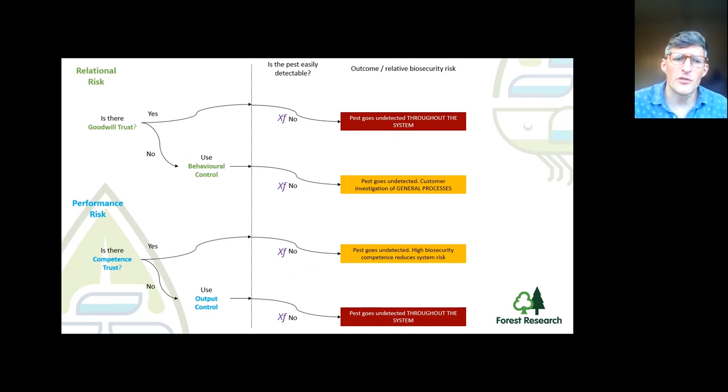So moving over to performance risk and the actual ability to perform, do you trust, is there competence trust? Do you trust they're competent in doing these things? In here, again, Xylella is hard to detect, but you've got this high level of trust in their biosecurity ability. So that, again, should mean a bit of a lower risk. You trust that they have the ability to deliver good quality plants that are pest and disease free. So that's a good thing.